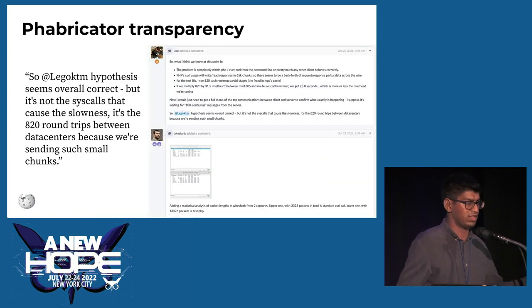And my final strace showed that it was calling fread a lot, and I thought that was suspicious. And then I went to sleep, and my colleagues took over. They said that my hypothesis was correct, but it's not the fread syscalls that are causing it. It's the fact that we're making 820 round trips between the data centers because we're making really small chunks. And the round trips add up a lot just because we're in a different data center, and that's what was causing it to take so long.